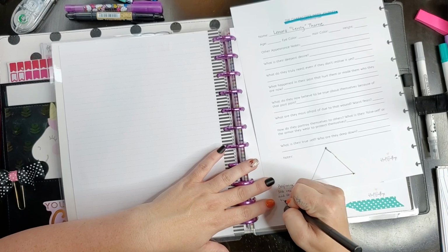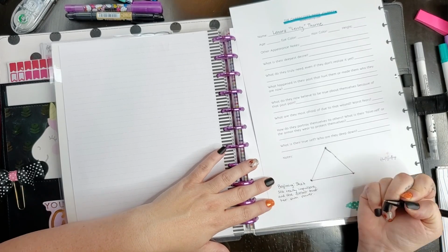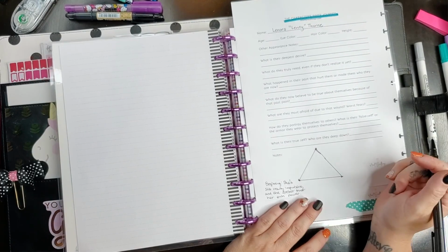Where are they at the middle of the story, the midpoint or mirror moment of the story? And then where are they both mentally and emotionally, as well as physically, by the end of the story? So I want to know where they're going to be. What are the bookends? Where do they start?